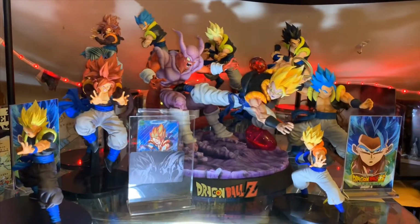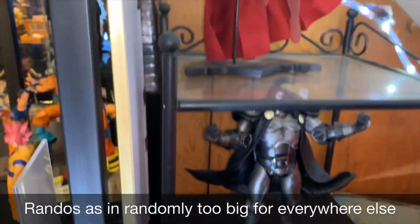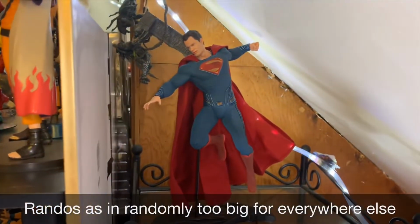This is the Gogeta Shrine. Behind them, we have just a couple randos on this shelf of mine.